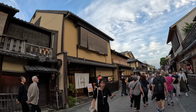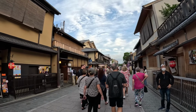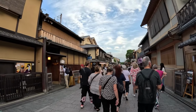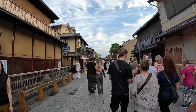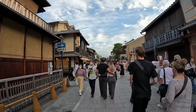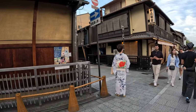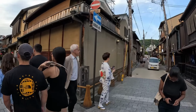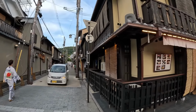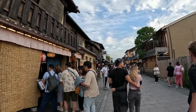This is how Japan used to look like, guys. I think this was an area that's mostly touristic, because I am hearing people speaking Chinese, and you can just see there's a lot of foreigners here too. But wow, really nice. And you can see people dressed up in their traditional Japanese outfits and their kimonos.